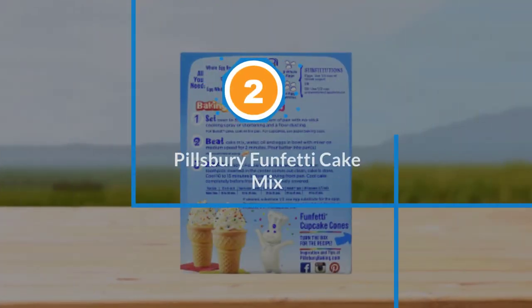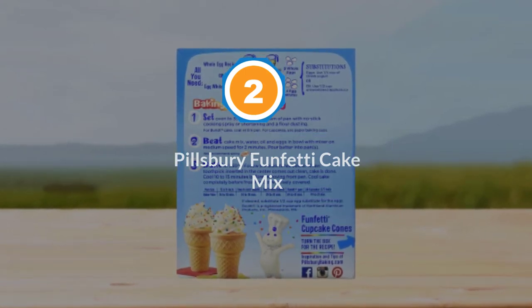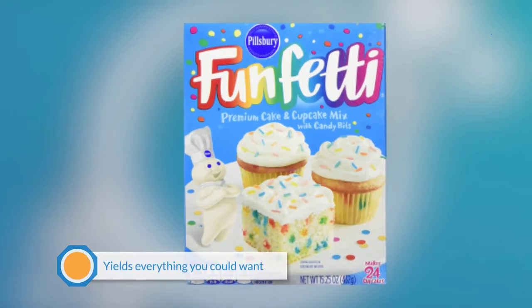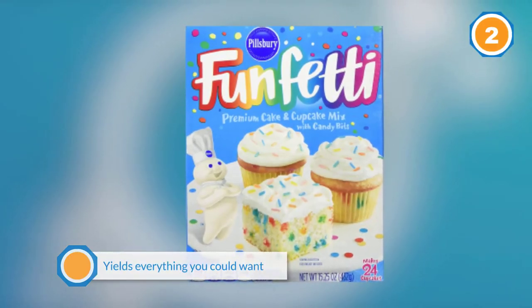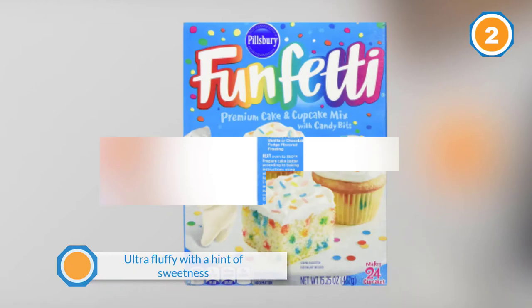Number 2. Pillsbury Funfetti Cake Mix. When it comes to cupcakes, Funfetti is the classic choice. And this mix, by Pillsbury, yields everything you could want in a tasty Funfetti cupcake. The white cake is ultra fluffy with a hint of sweetness, but the real flavor comes from the studs of rainbow sprinkles evenly dispersed throughout.